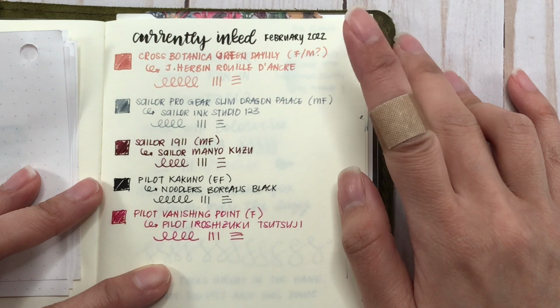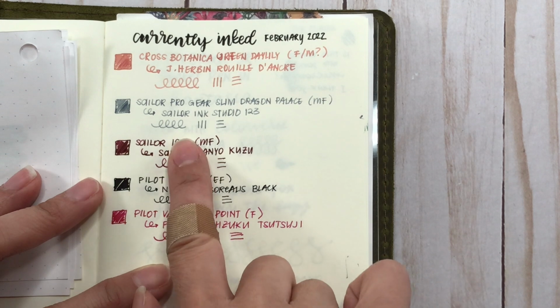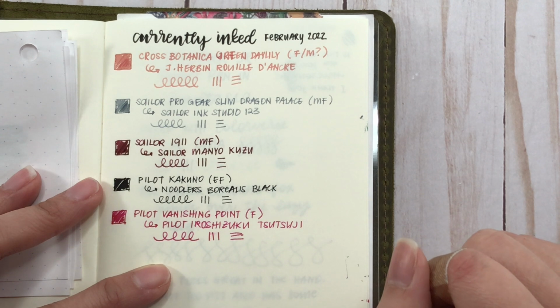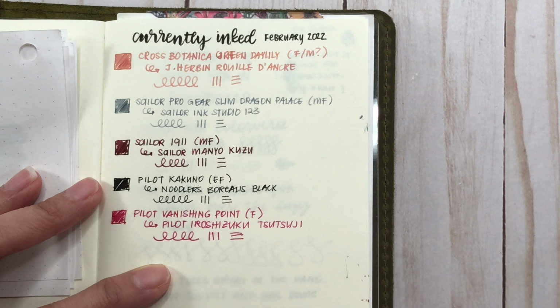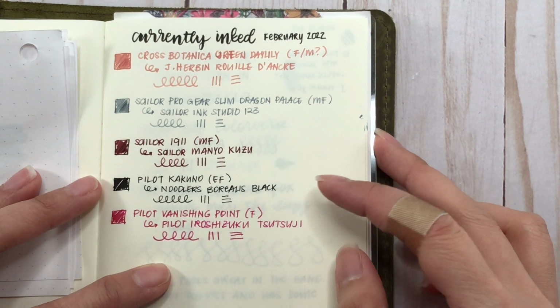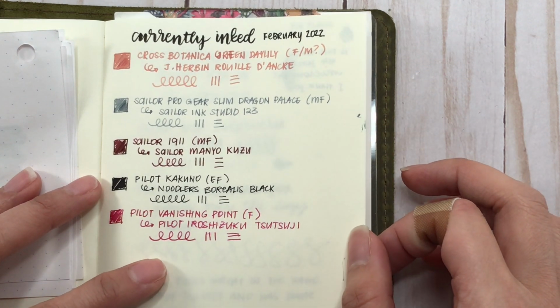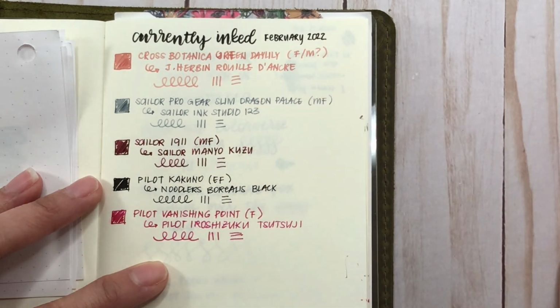So far, though, the Cross Botanica Green Daylily with the J. Herbin was my favorite. Second, right behind that, was my Sailor Pro Gear with the Sailor Manyo Kuzu. I loved this combination so much that I ended up buying a bottle of the Sailor Manyo Kuzu. The ink flow was lovely in it. It wasn't dry, it was a very good ink flow. And the color of this ink, you can't really see it here, but there's a little bit of green or gold sheen. It was just one of my favorites. I didn't think these two would be my favorites, but they were.